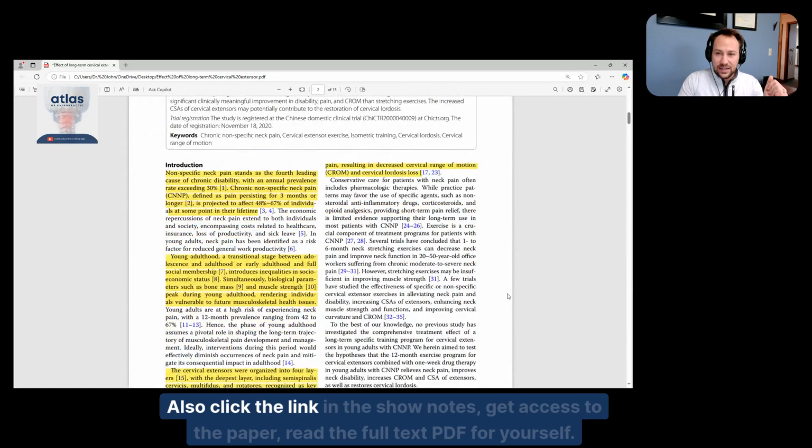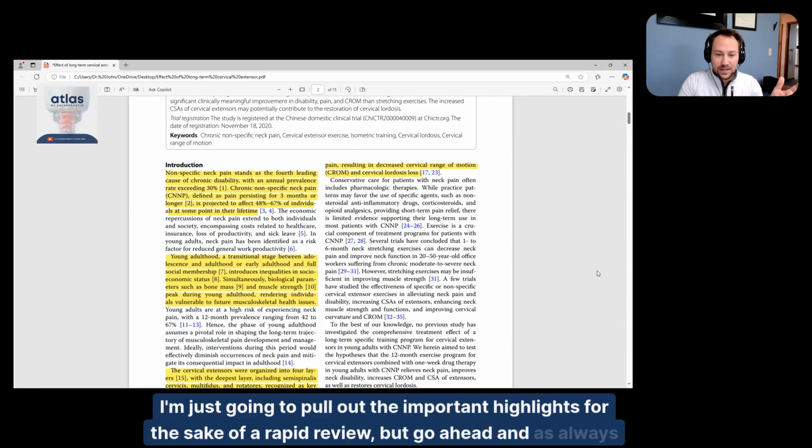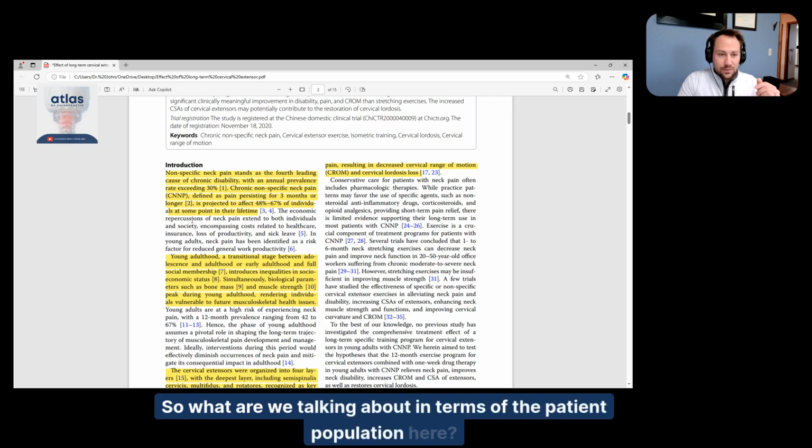Also, click the link in the show notes, get access to the paper, read the full text PDF for yourself. I'm just going to pull out the important highlights for the sake of a rapid review, but go ahead and, as always, get the paper for yourself. So what are we talking about in terms of the patient population here?